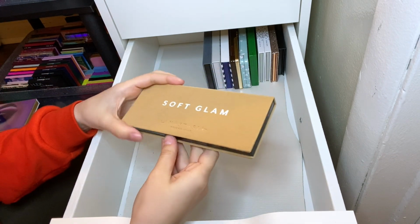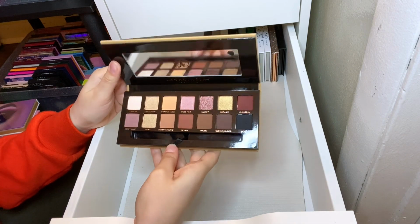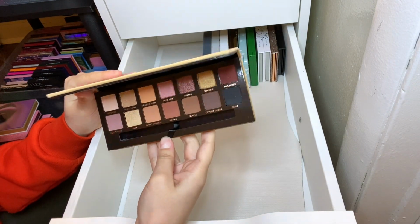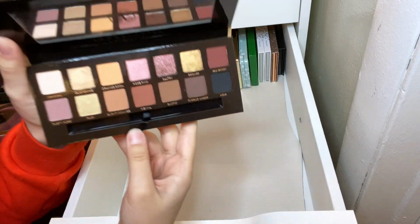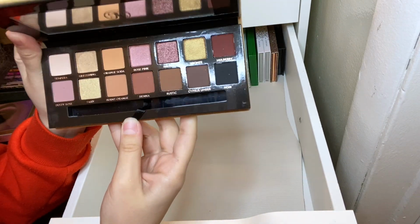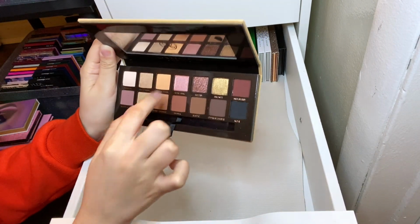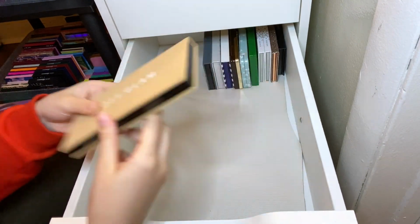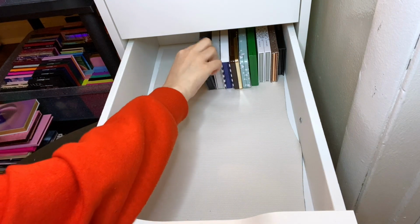The Soft Glam, I am definitely keeping. My mom actually got me this for Christmas, and I am going to keep it. Even though I've only used it like 3-4 times, I do want to keep it because I feel like it's just so simple. It's literally in the name. It's a Soft Glam palette. These shades are so nice for my crease. So I'm definitely gonna keep this palette.